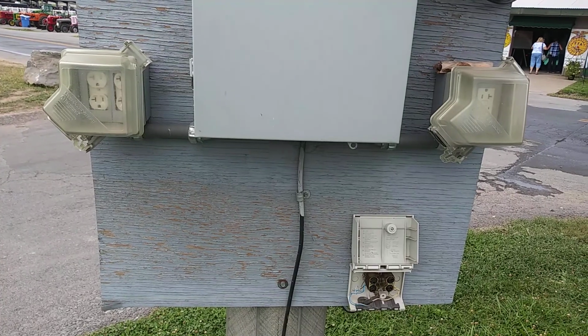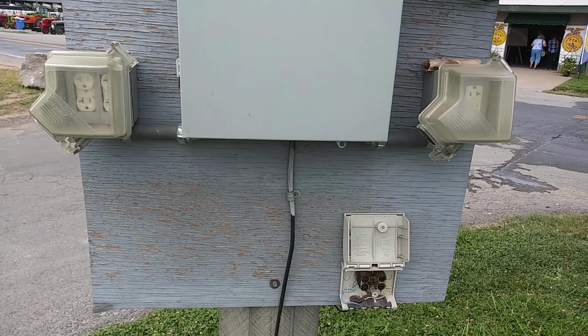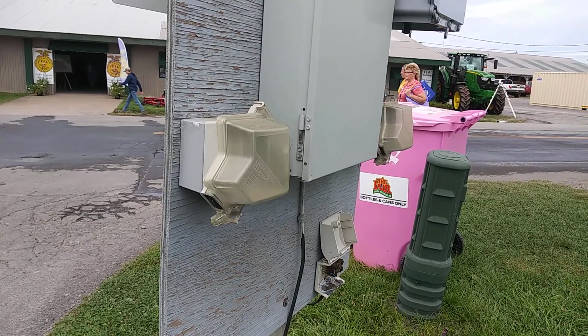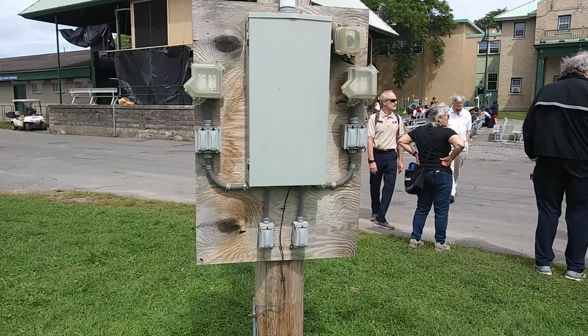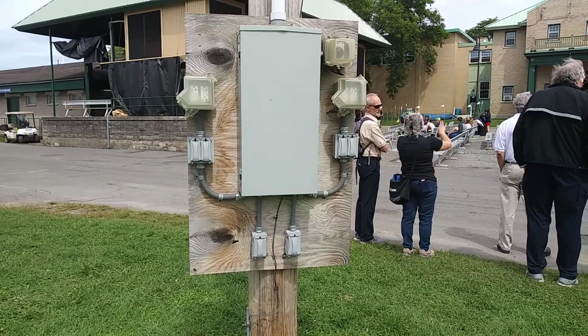Here are some outdoor boxes the way that they should be. See the weatherproof covers and the weatherproof boxes and the sealed conduit? See how there's no open knockouts on these boxes and they're weatherproof with a plug? Here's another box. It looks like it's really done well and up to code. Weatherproof boxes and weatherproof covers.